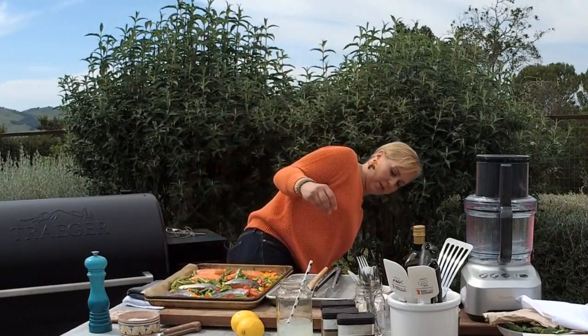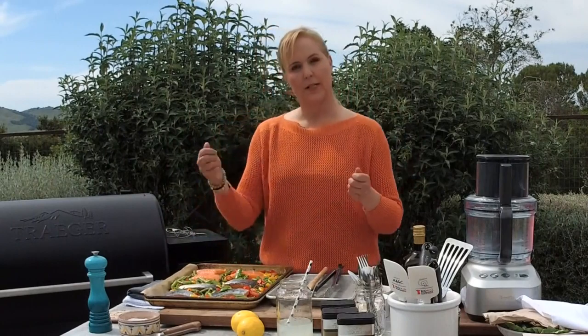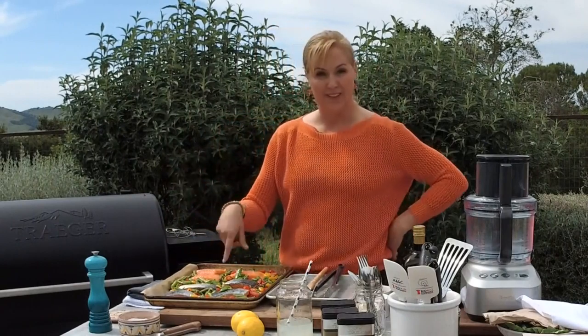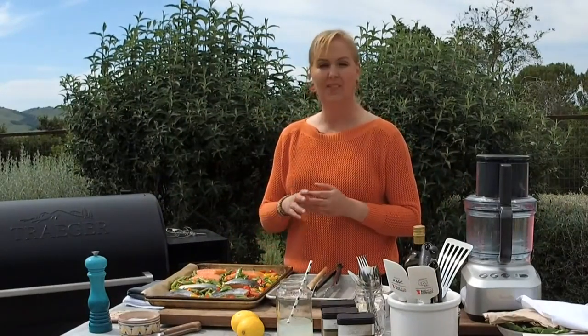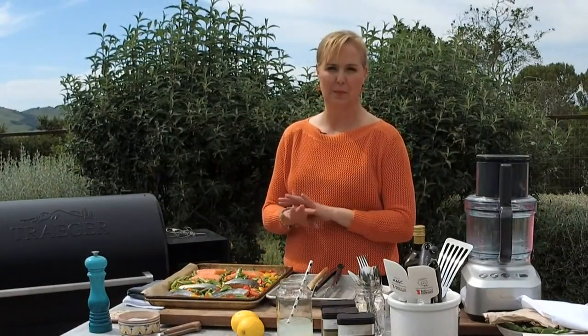I think I have one down here. I'll show you before we're done where it pulls off into individual sheets that fit these sheet pans, which is brilliant. So for baking and roasting and anything like that, even for cookies, put one down first. It will make cleanup a breeze.